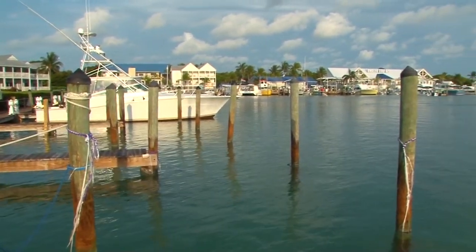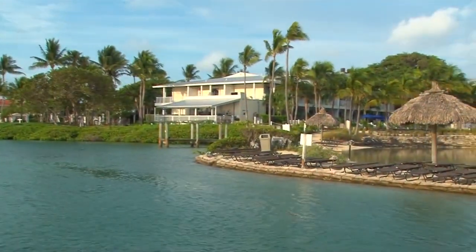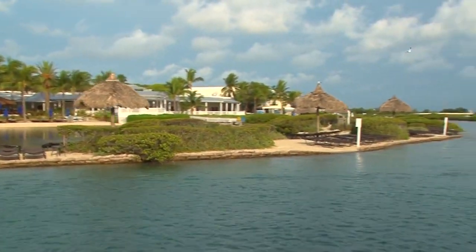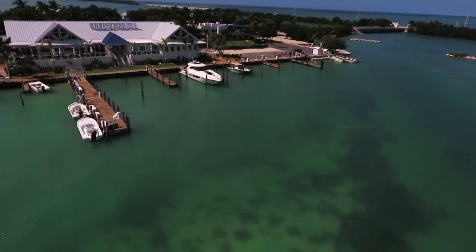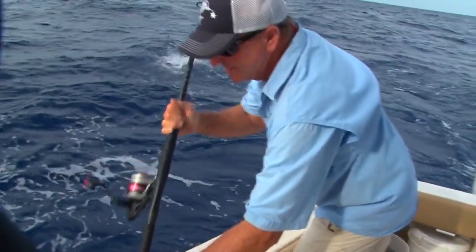We're back at one of my favorite places in the world, Hawks Cay Resort, in the middle of the beautiful Florida Keys. This place has it all and offers visitors a very unique and unforgettable experience when vacationing in the Keys. As for fishing, there's always something biting around Hawks Cay, and I know just the guy to make sure we find the hot bite today, my good friend Captain George Campbell of Snapshot Charters.